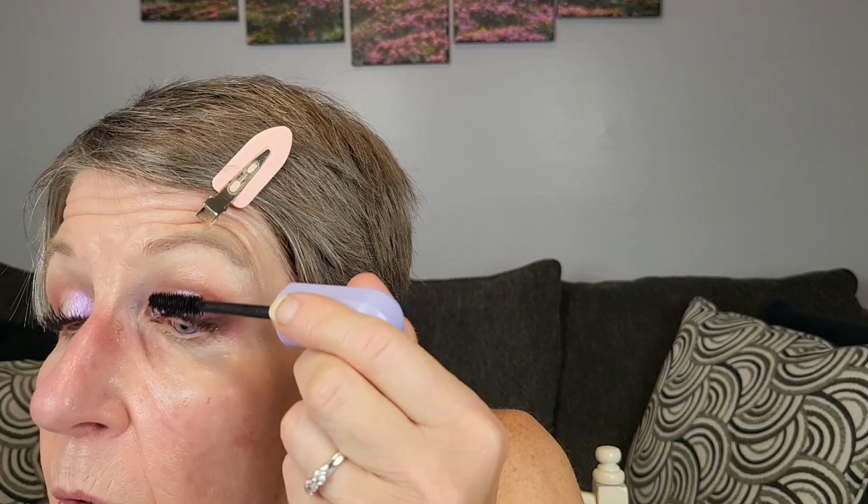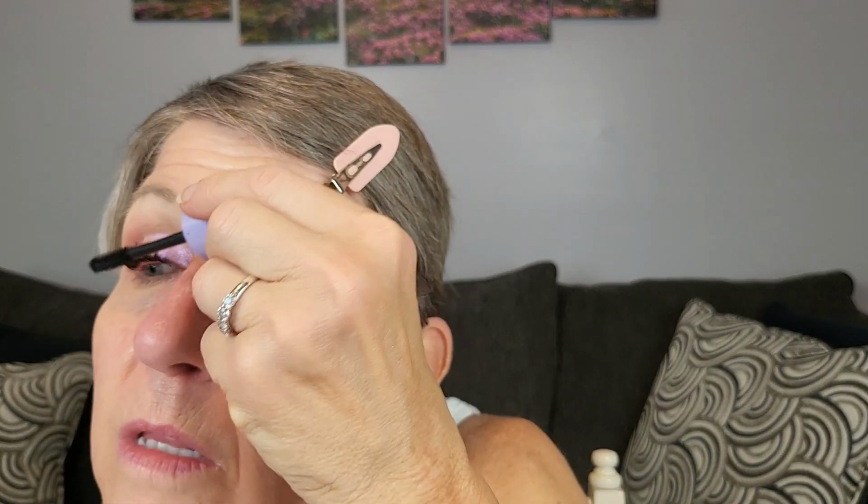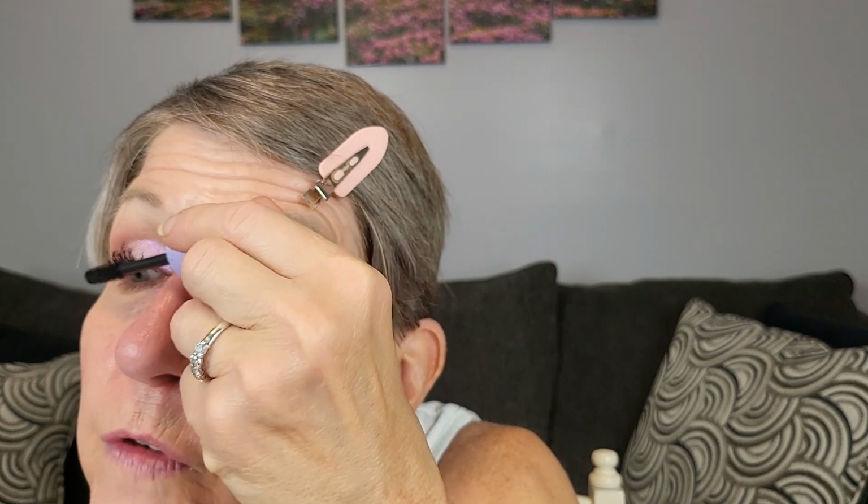That's one coat. Okay, let's go back and do another quick, just a little bit more in each one of them. I am definitely liking this mascara. Still doesn't beat my favorite L'Oreal tubing mascara or the Milani tubing mascara. Those are my two favorites that I wear a lot.